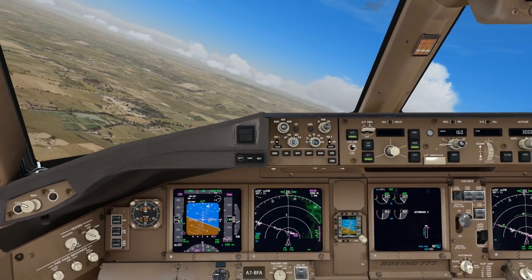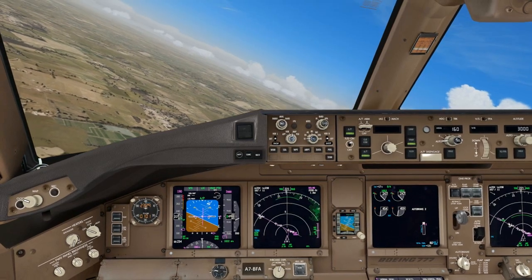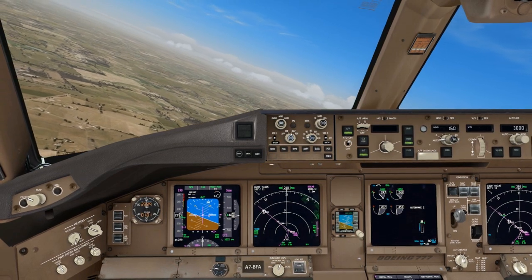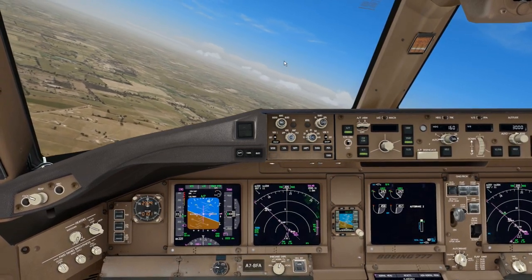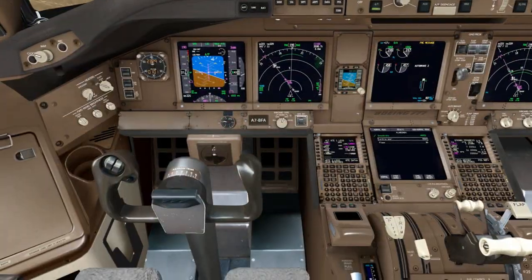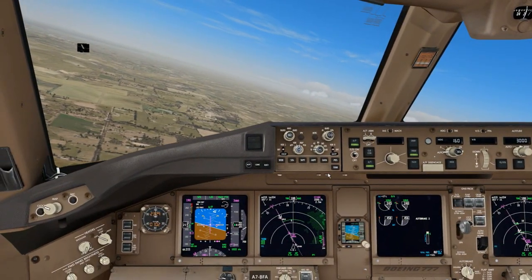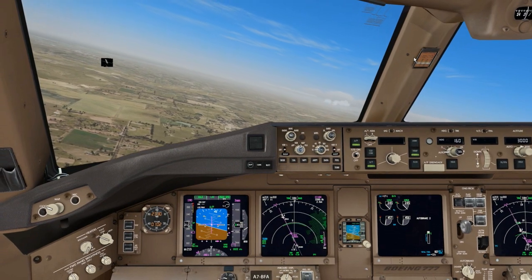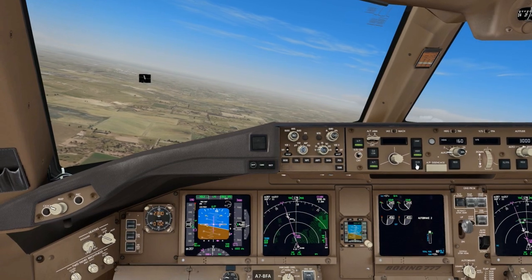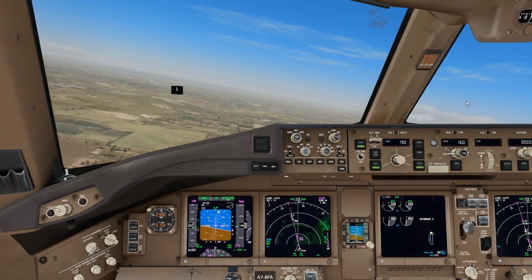Compass 7432, contact Melbourne Centre 125.2. 125.2, Compass 7432, good night. More spoiler. Drag required. Runway in sight. Let's go level change. Get out.